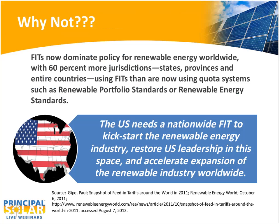As you can see, more than 60% of the jurisdictions use feed-in tariffs, I think that number is actually higher now, as opposed to renewable portfolio standards or renewable energy standards.